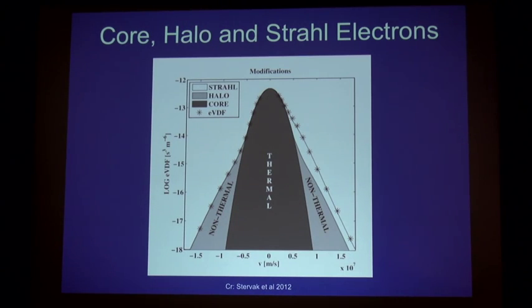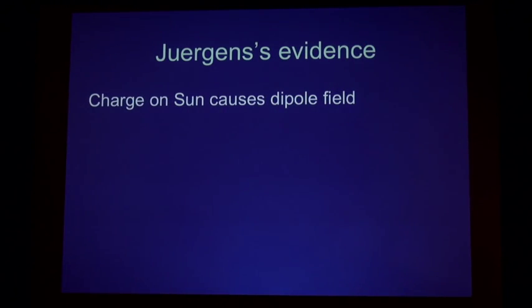So when I got this far, looking for this evidence, which I was expecting to find and couldn't find, I then thought, well, what evidence did Jurgens have? So I went back to his 1972 paper, the original one in which he postulated the anode sun model. And he started off by saying the dipole component of the solar magnetic field can only be attributed to the rotation of the charged sun as a whole, as Dr. Velikovsky pointed out more than 2 decades ago.